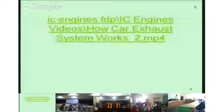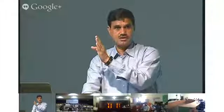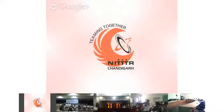What is the converter doing? The exhaust coming out is having oxides of nitrogen and hydrocarbons. First of all, for the oxides of nitrogen, platinum or ceramics are used. So first of all, oxides of nitrogen are getting converted into nitrogen and oxygen. Oxygen is becoming free. Next are the CO and hydrocarbons which are there, they are getting oxygen.